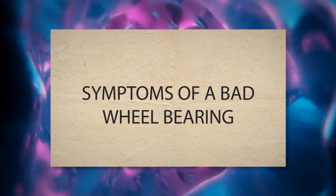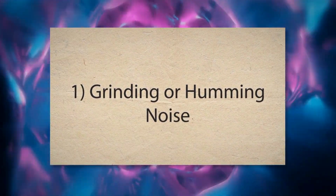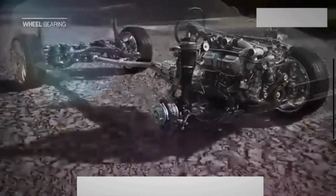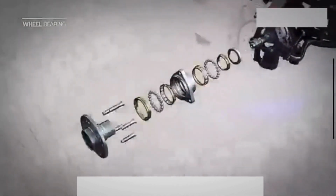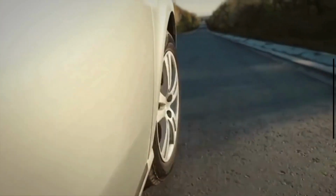Symptoms of a bad wheel bearing. 1. Grinding or humming noise. Wheel bearings are designed to allow the wheel to spin smoothly. When the bearing is worn out or damaged, the metal parts inside it can start to grind against each other due to lack of lubrication or wear, producing a grinding or humming sound. This noise can often be heard when the car is moving, and the noise may vary with the speed of the vehicle.